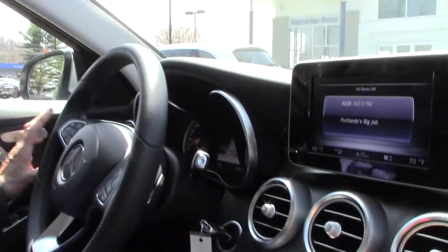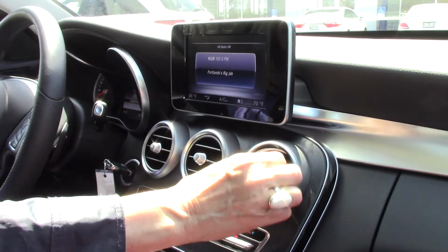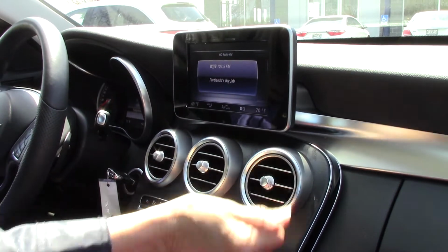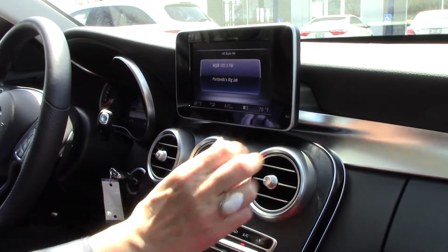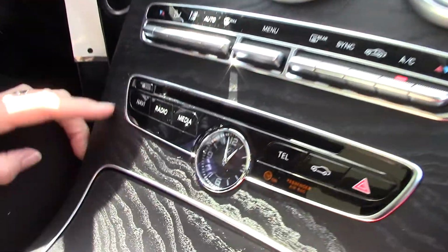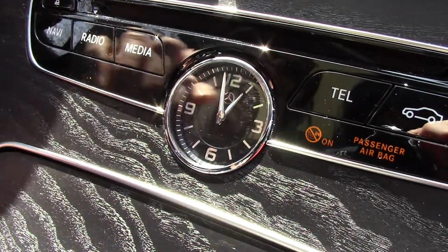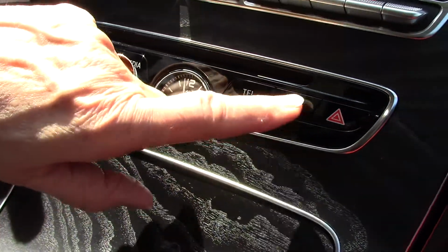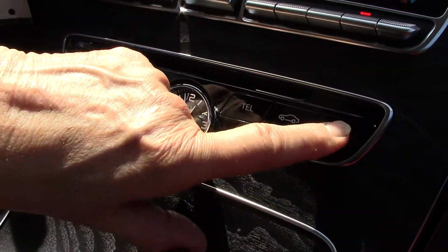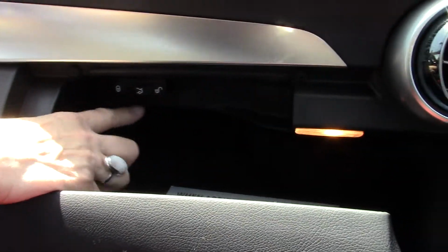And of course a lot depends on your driving style, but as you see, it's got a real stylish look to it, almost like a Learjet quality. You can change these, turn them, shut them off so that no air comes out or full air comes out, whatever is comfortable. And the little retro clock here, with the little Mercedes-Benz, and then this is vehicle settings, and those are your flashers. So everything's quite handy.